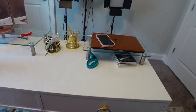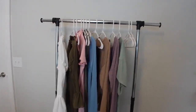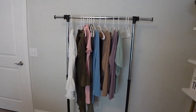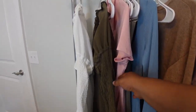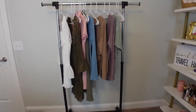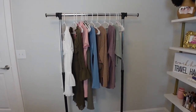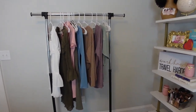On this wall, I have my clothing rack. I do plan on getting a bronze or a gold curtain rod or mirror clothing rack to hang my clothes on. These are just some new pieces that I purchased from Fashion Nova a while back and have not completely worn yet. Typically when I'm filming, I want to have something really quick and easy to put on, so I leave these clothes here for that purpose. And if I'm doing a haul or something, I'll remove these clothes and put the clothes that I actually want to do the haul with on there and I'll film the video.